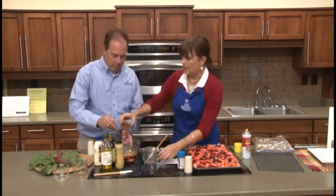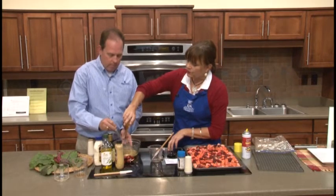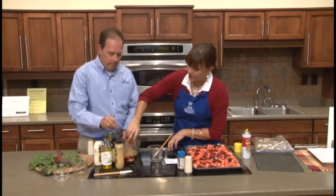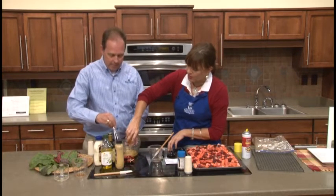Okay. And how much honey? A couple of teaspoons or more, depending on what you like. And we're getting that on the whisk. Going to make sure we get it down in there. So that's okay. Just keep going there.